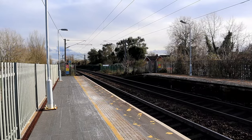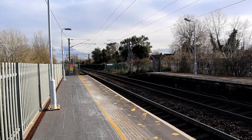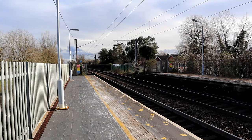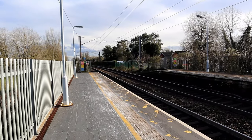Isn't that lovely? The bi-modes operating on electric. So much quieter. Nothing against diesel, just they're a lot quieter when they're operating on electric.